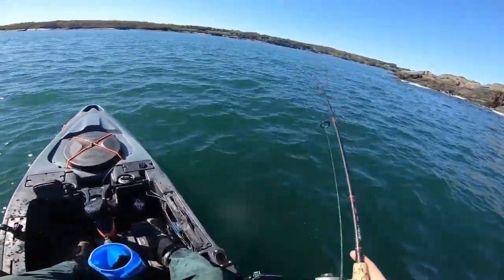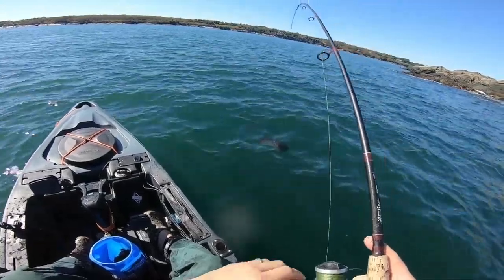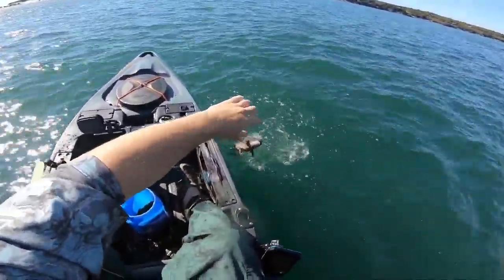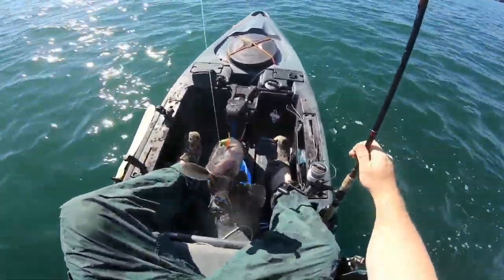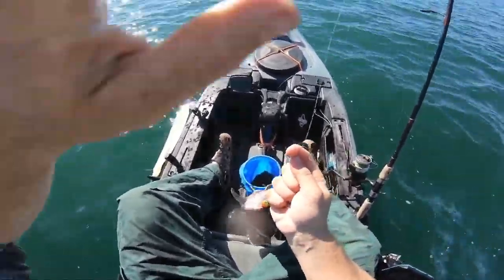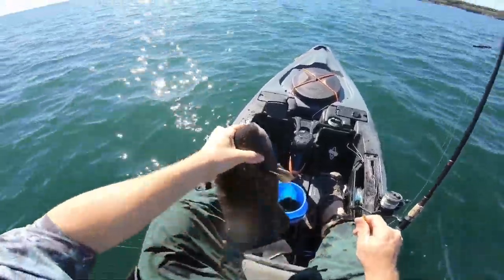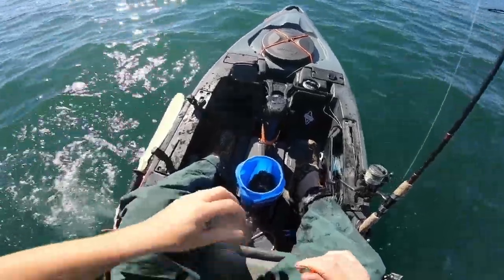Well, it feels like a heavier fish there, but they all feel good, man. They fight like crazy, these fish. She's too small. I'm throwing her back. Nice fish though, beauty. Go.